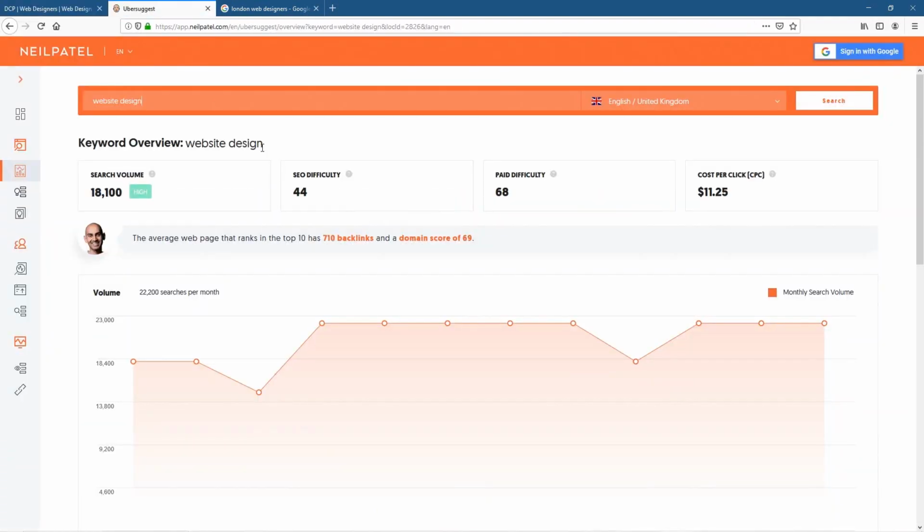So go ahead and have a look at Uber Suggest. There's loads of other tools here. I'm going to do a separate tutorial just on Uber Suggest to show you how you can use that tool to optimize content on your website. There's loads of great tools in here. It's a little tricky to understand, but I'll make a separate tutorial showing you how to use that. So keyword optimization on your website, that's very, very important.